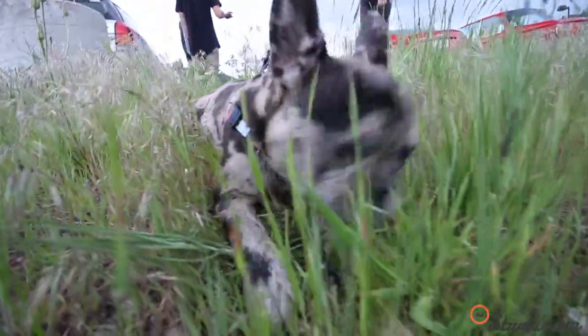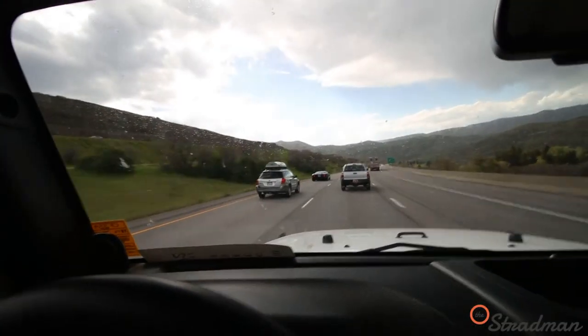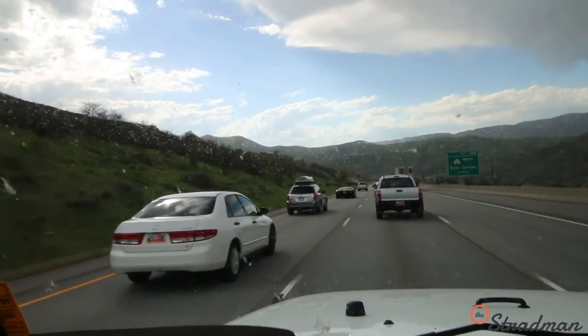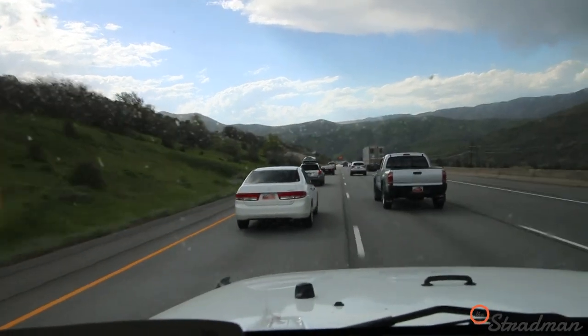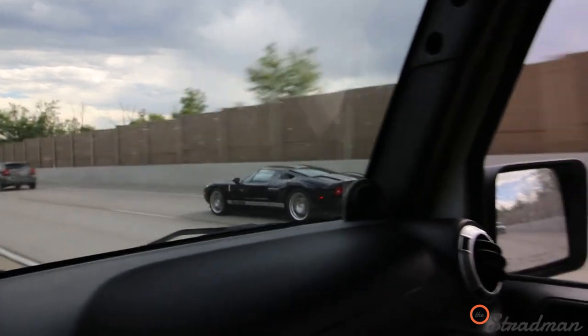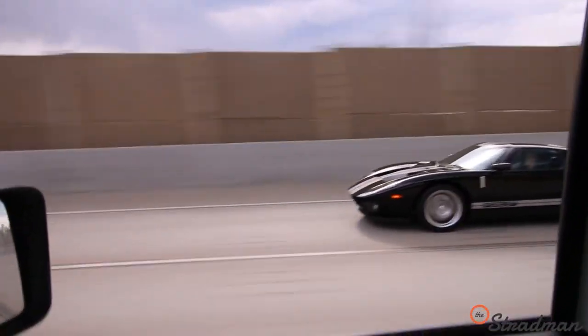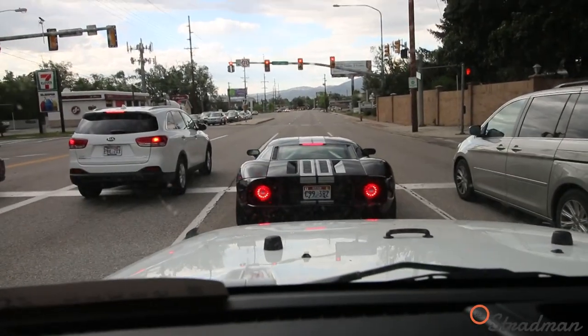The wild jungle puppy here in the safari of Park City, Utah. Very, very rare breed. There's a Ford GT right there, but I'm in the Wrangler and I can't keep up. This is a disaster. There's literally nothing I can do. This is the slowest vehicle ever. The car is so low and so wide. It looks like a UFO.